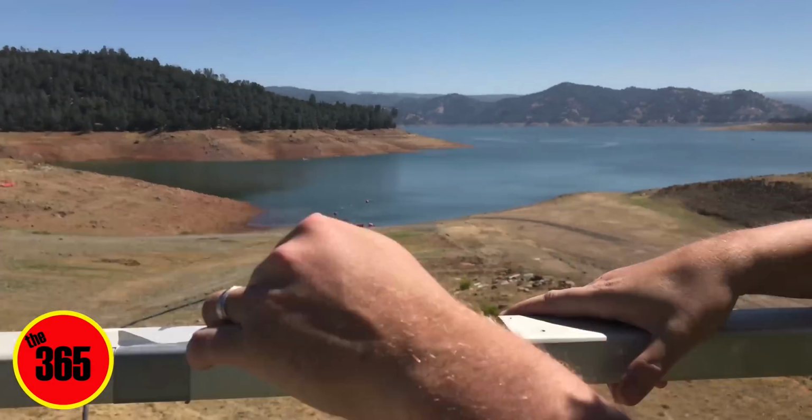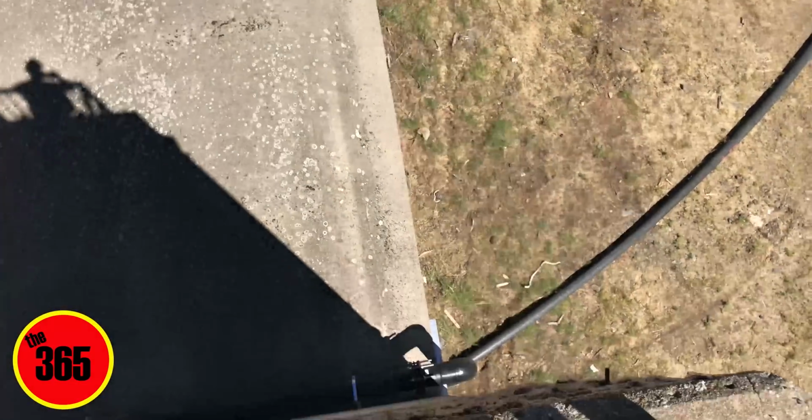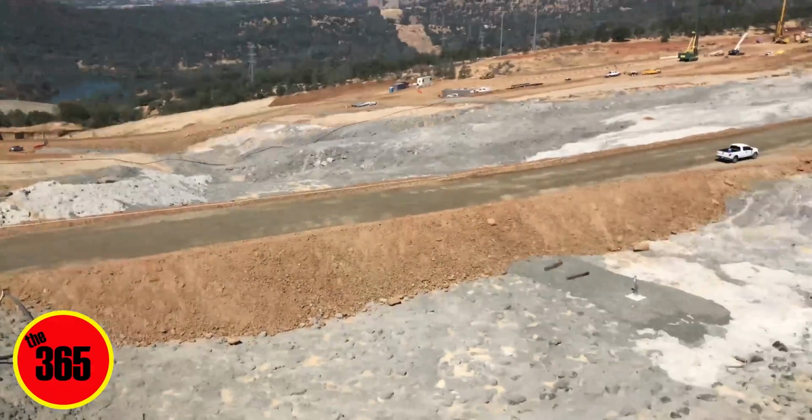It comes up in this line, and if you look straight below us, it comes up just right over the emergency spillway. They just plumbed it right over the top, and you can see the line going all the way down the other side. So down in there, that's what that is.